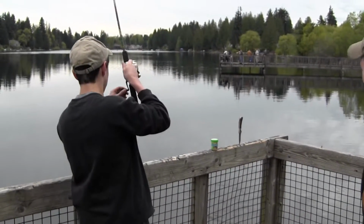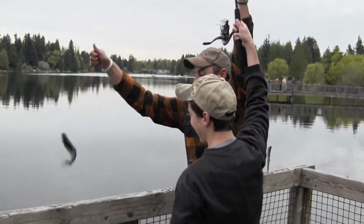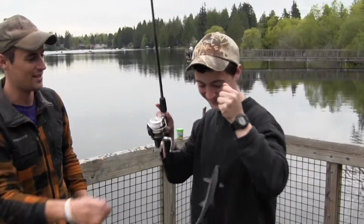It's your first fish ever caught. Wow. Yeah, buddy. Keep reeling. Keep reeling. Yeah! Nice! Smile for the camera. First fish ever. Woo! Well done, son.